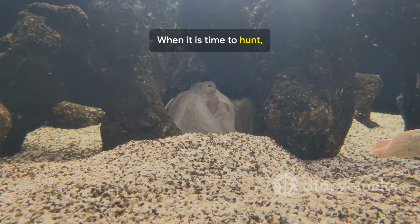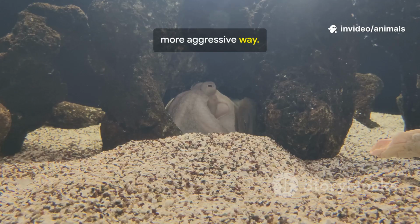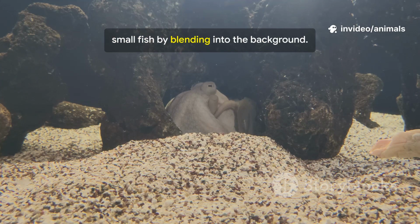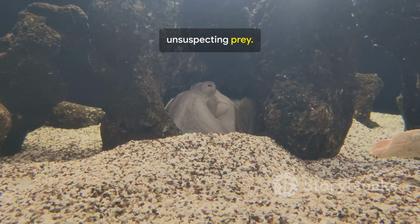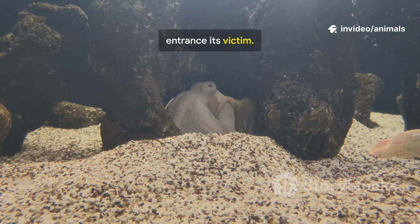When it is time to hunt, the cuttlefish uses its camouflage in a more aggressive way. It can sneak up on a small crab or small fish by blending into the background. It moves slowly and carefully, getting closer and closer to its unsuspecting prey. It might even use a hypnotic, pulsating light show on its skin to entrance its victim.